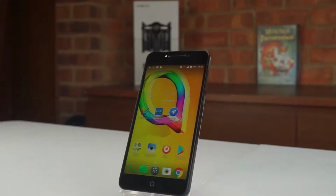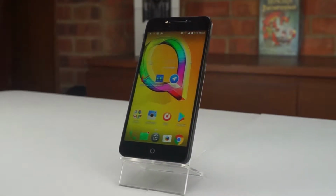So I think there's something to love about the quirky Alcatel A5 LED. And okay, it's not the fastest smartphone on the market, and it really will struggle to keep up with any kind of budget handsets like the Motorola Moto G5 for example, but it's different and we like different.